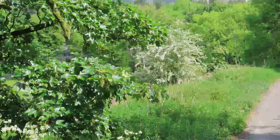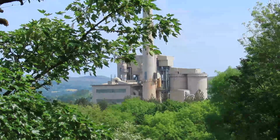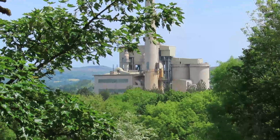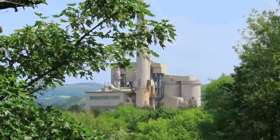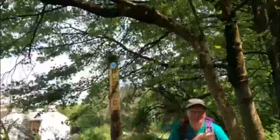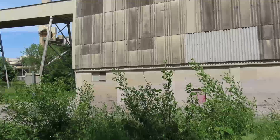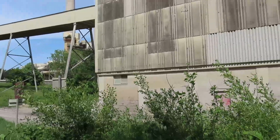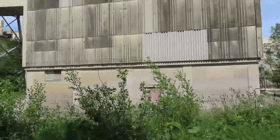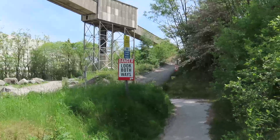This is Hope Cement Works factory. A bit of an eyesore really, but it's got its own beauty I suppose. Through the trees it could almost look like a fairy castle. Yay, there's our disc. We're really in the heart of the cement works now. Look at that, the scale of that is vast. We don't actually go through them luckily. Well, we can't, there's no public access. And I'm not tempted to trespass, so we'll look for our way around it.